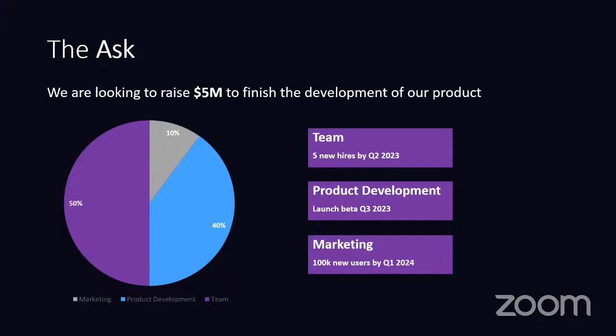Currently, we are seeking to raise $5 million to finish the development of our product. The funds will be allocated as follows: 50% for the team, 40% for product development, and 10% for marketing. By Q2 2023, we plan to hire 5 new team members, and we aim to launch our beta by Q3 2023 and to bring in 100,000 new users in the first quarter of 2024.